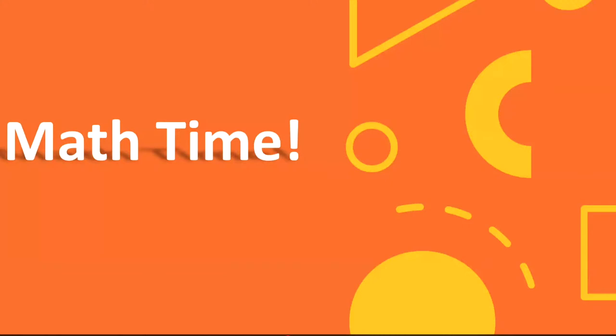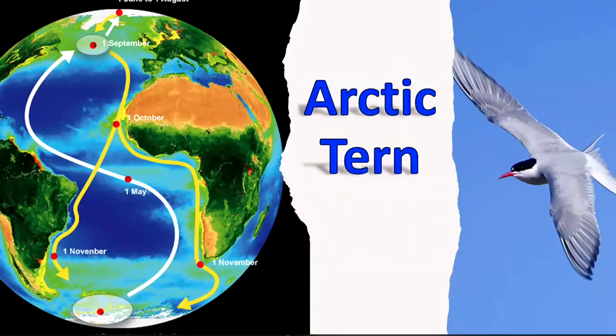Oh, now we're going to get into numbers. Okay, math time. We're going to start with the Arctic tern because as we just observed, it is one of the birds that has the record for the longest migration. It goes from the North Pole all the way to the South Pole, okay? So this is the Arctic tern. And here, if you look at this picture, we have the planet. Then we have, whoa, that's the North Pole. This is the South Pole, okay?